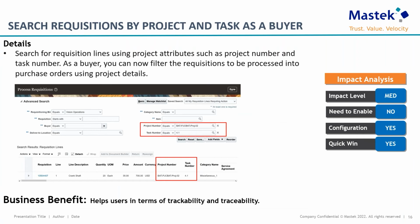Our next feature is search requisitions by project and task as a buyer. This feature specifically involves search for requisition lines using project attributes such as project number and task number. As a buyer, you can now filter the requisitions to be processed into purchase orders using project details. And what are the business benefits? Now, this will help users in terms of trackability and traceability.